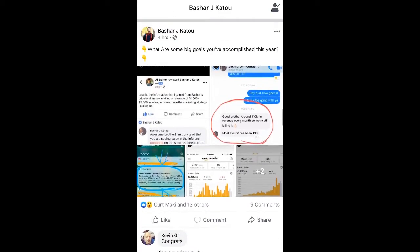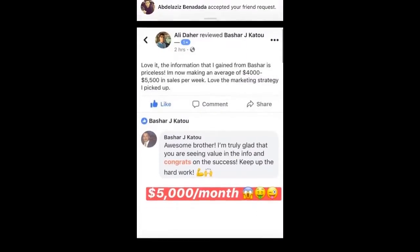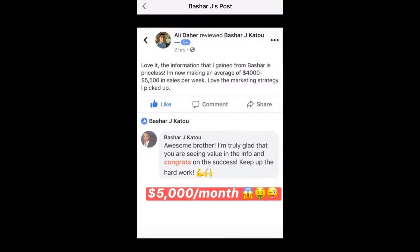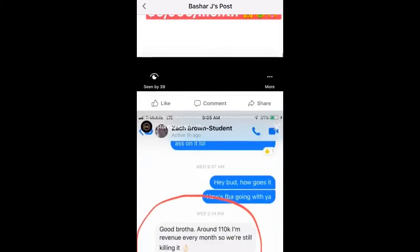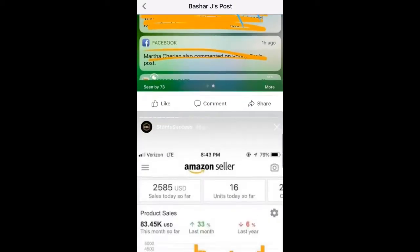It's something for people to interact with me, but at the same time, I'm showing that these are my students' results. You start something like this guy is doing. Although it says 5K a month, it's 5K a week. This guy's doing over 25K a month. This guy's doing 130 a month. This guy made $36,000 in profits.